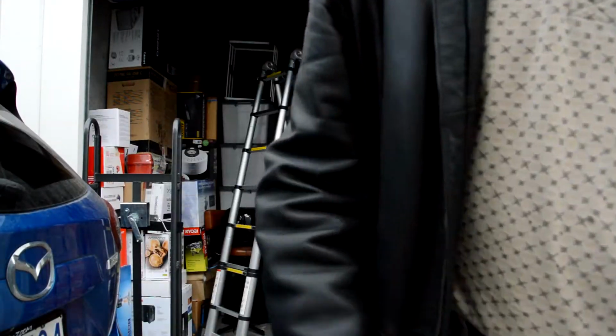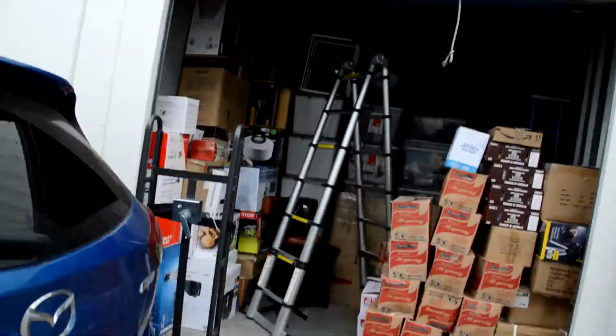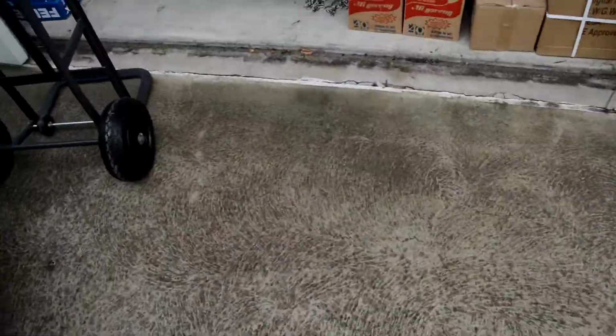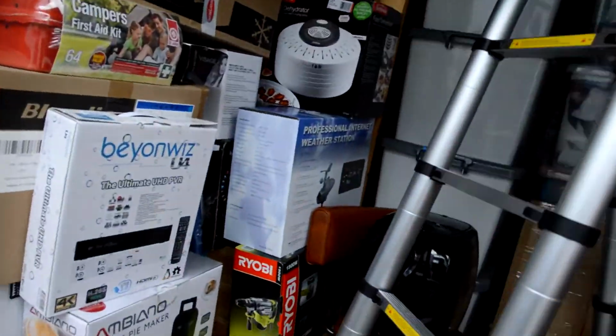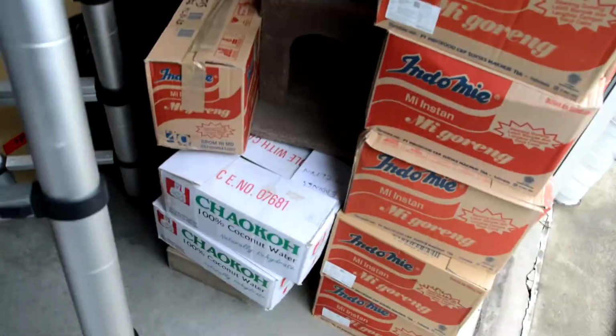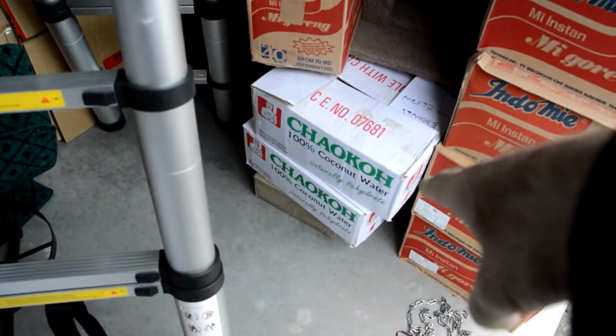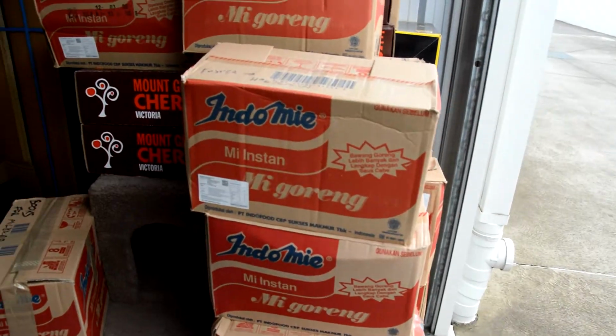Come with me. So as you can, oh yes, I mentioned the books, all these Meagle Room boxes, and cherry boxes, the coconut water boxes are all books that are going to go to Mildura. Okay, let's ascend the mountain.